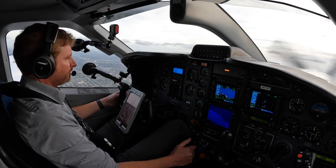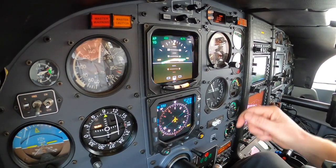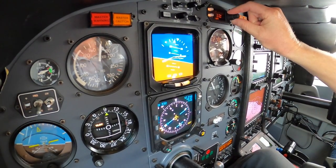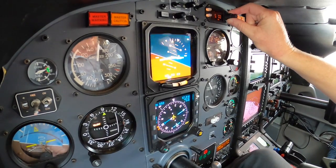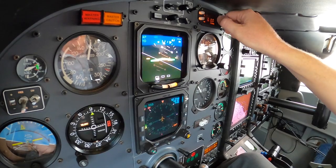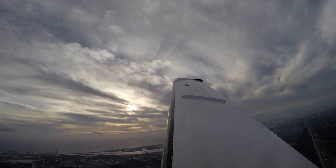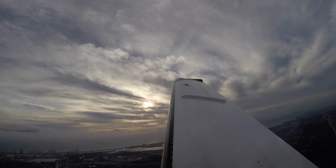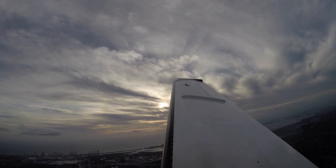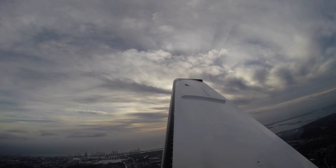851 Tango Bravo, turn left heading 330, climb and maintain 6,000. Left 330, climb and maintain 6,000, 851 Tango Bravo. 330 set. 6,000 set up in our altitude preselector, and we're in vertical speed mode right now. We're going to put it to 3,000 feet a minute climb to go up to 6,000 feet. And we are in our left turn, northwest bound.